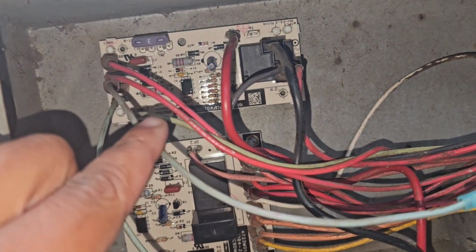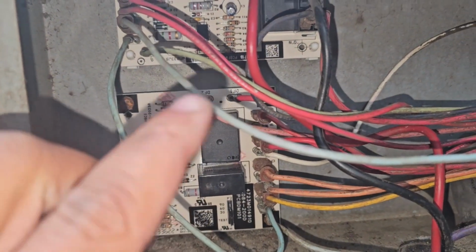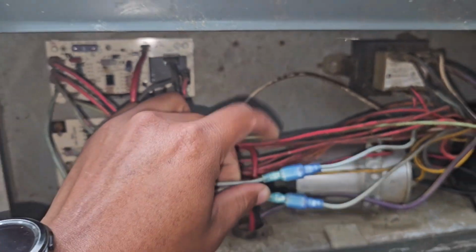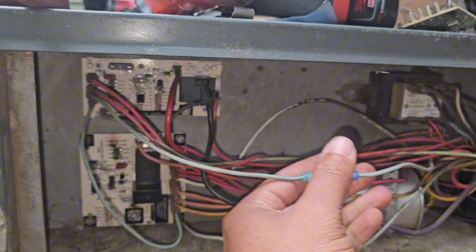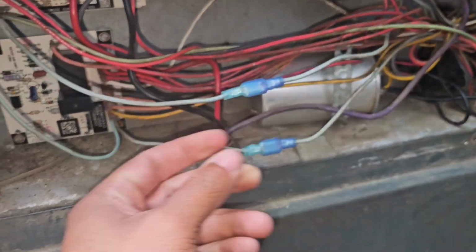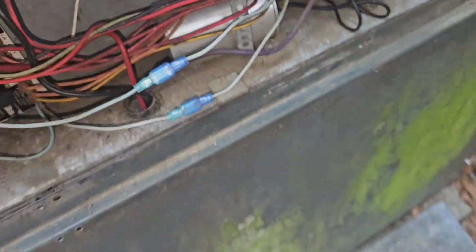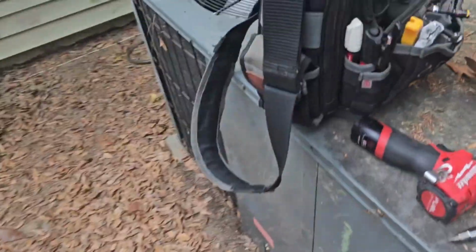Got the new board installed. Oh, and this one as well. Remove the jumpers. Use crimp terminals to put those wires back together. This one going back to the transformer. And this one being the common that goes back to the reversing valve. You can go ahead and put all the disconnects back in. And we should be good to go on this one.